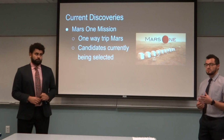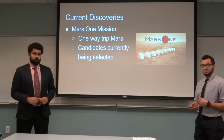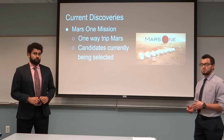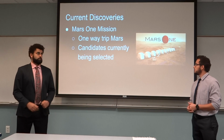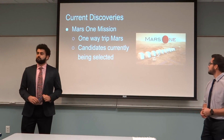The problem with rovers is that in order for them to make their discoveries, it takes them months. If people go, things that a rover could have done in 2-3 months, a person can do in 2 hours. So it'll be a lot more efficient. And this mission plans to be done around the year 2026.